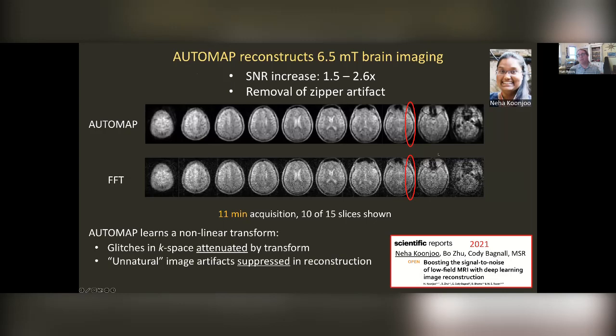How is that possible? We didn't train the network to know anything about zipper artifacts, but the network was trained, again, on the forward encoding of natural images, right? Natural images, things that humans think are visually interesting, cats and birds and flowers and brains and all kinds of things like this. An artifact that goes from bright to dark, from bright to dark to bright to dark is very unnatural. You don't generally see this in natural images. And so the network just says, oh yeah, we're going to attenuate that in the transformation. So this very nonlinear learned approach is very beneficial in the low SNR regime.